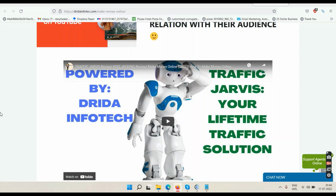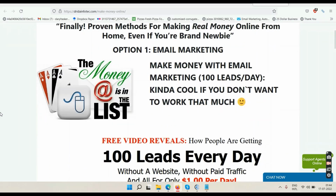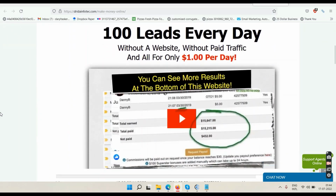So before I talk about Traffic Jarvis in detail, first of all, let's talk about this email marketing method here. So you can also make money with email marketing just by sending 1 email per day, but you need a lot of numbers, okay? You need to have thousands and thousands of email addresses in your list, and then only you can go ahead and make some money with email marketing. So if you want to grow your email list without buying paid ads, then you can try this system which you see right now on the screen. This will give you 100 email leads from US, Canada, Australia, from those countries, and you will also be allowed to send emails to these leads once per day. So by the end of the month, in 30 days, you will have 3,000 leads minimum, and you will be able to send them emails 30 times in a month, right?